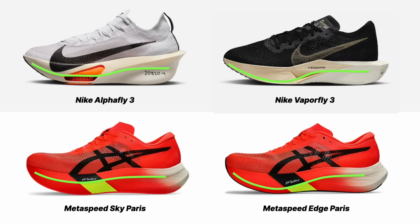And then the Metaspeed Edge Paris has that plate that dips into the forefoot very close to the ground. Not as close to the ground or as much of an extreme dip as the Nike Vaporfly does, but fundamentally it's the same idea. So we have what I would call the high plate with the Metaspeed Sky and the low plate with the Metaspeed Edge.